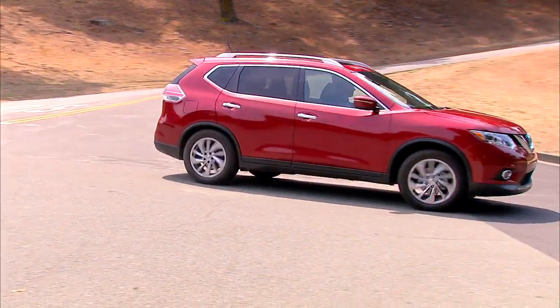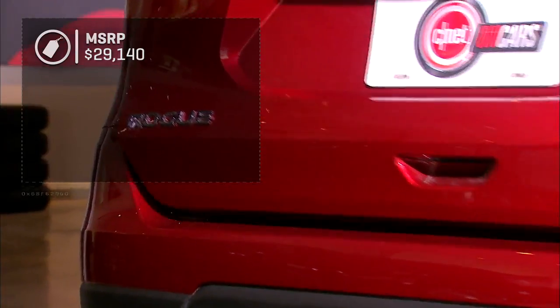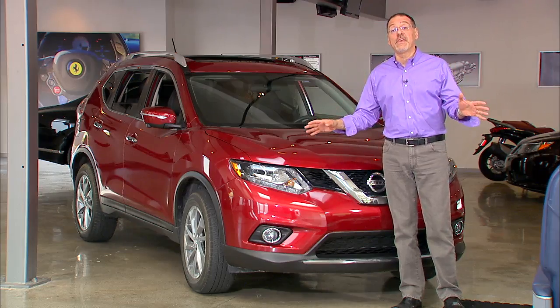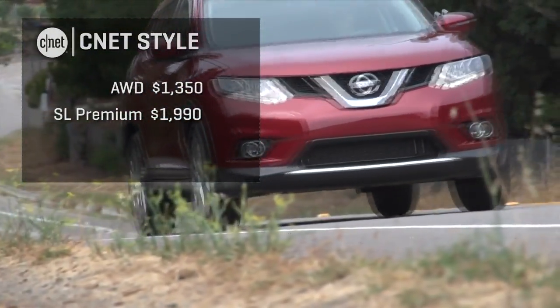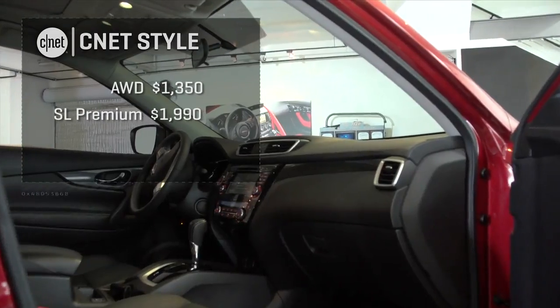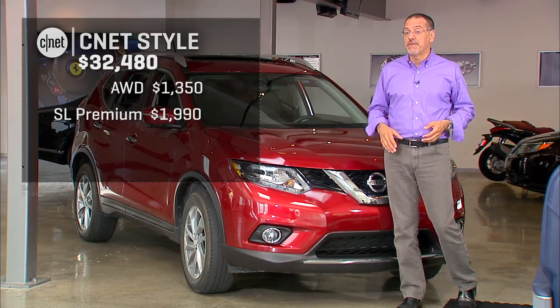Okay, pricing the new Rogue, you're looking at about $29,000 or so base for an SL. That's a high trim car before you add all-wheel drive. That's $1,350 more. Now, to get it CNET style, just one thing you have to do. Get the SL Premium package. That's going to bring you that big panoramic roof, that basket of a handful of passive driver assistance technologies, and the LED headlights. All the other media and nav gear is included as part of the SL trim. We're at about $32,500 all in.